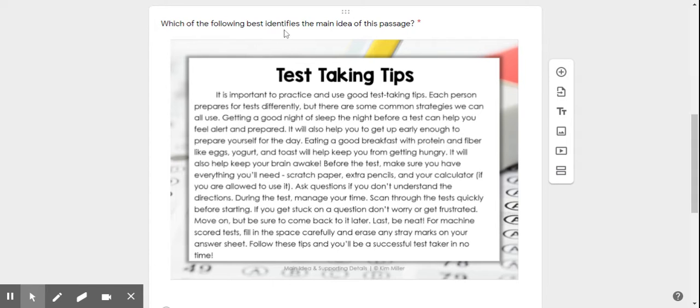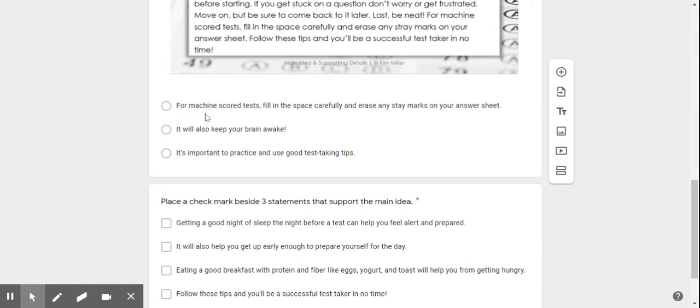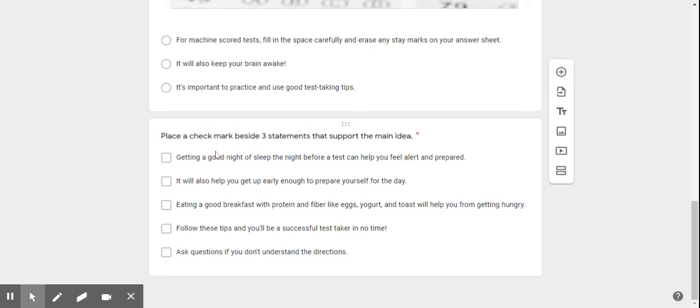The question was, which of the following best identifies the main idea of this passage? Would it be for a machine-scored test, fill in the space carefully and erase any stray marks on your answer sheet? It will also keep your brain awake. Or it's important to practice and use good test-taking tips. So you're going to go back to the passage if you need to reread it, and then choose one of these as your answer. All right, the next question says, place a check mark beside 3 statements that support the main idea. So you'll need 3 check marks here.